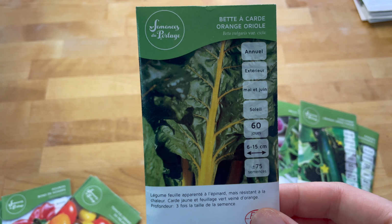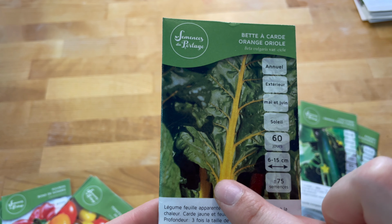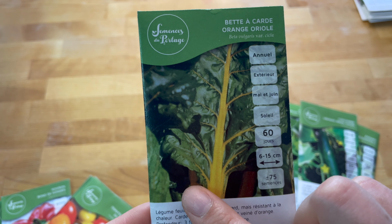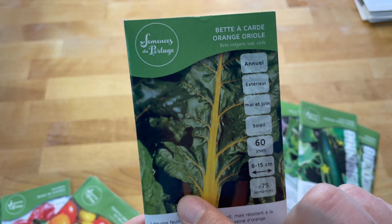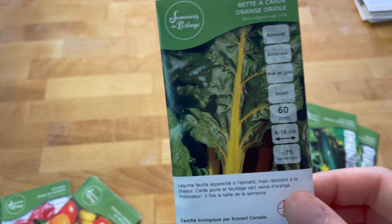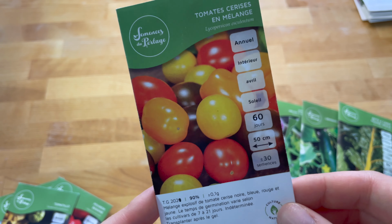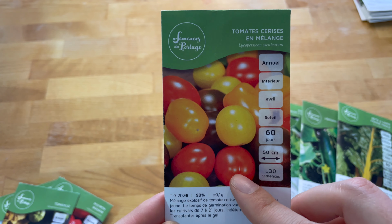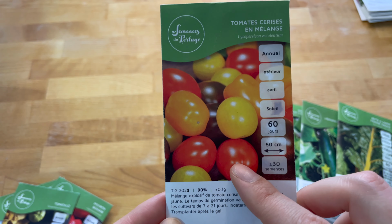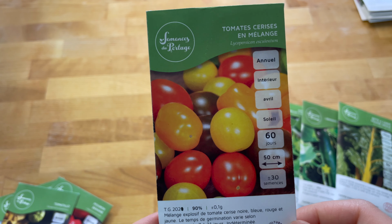Some betacard. I got some last year and it was delicious. It's also really pretty to grow because the stem is this beautiful orange color. And I just love betacard. Also called Swiss chard in English, I believe. So yeah, big fan of this and it grows super easily. I got some baby tomatoes. So last year I had some big and small tomatoes and the small tomatoes were just so much easier to grow. So I'm taking just these for this year. So just a mix of baby, like cherry tomatoes.